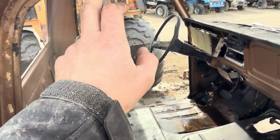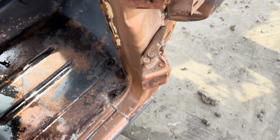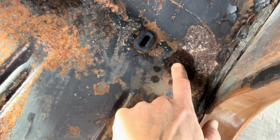There's where your gasket sat. I pulled all that off. That all looked real clean. I didn't scrape off the glue or anything. Okay, and then your floors, little surface rust, but nothing major. There's a little bit right there.